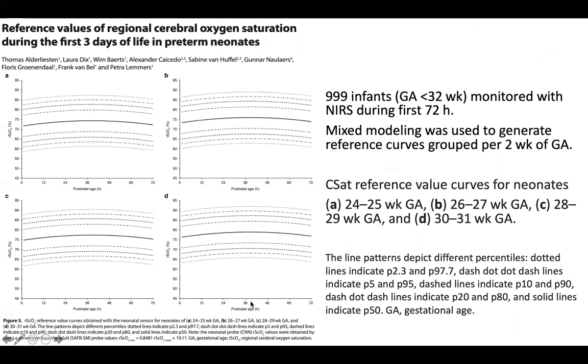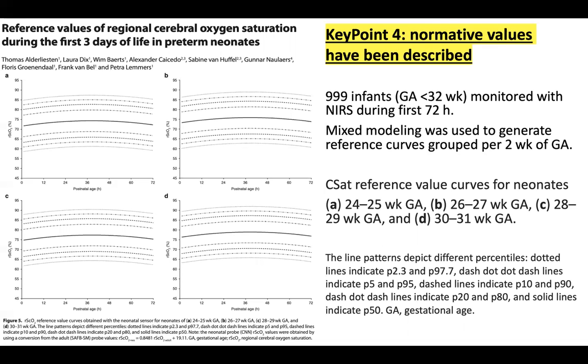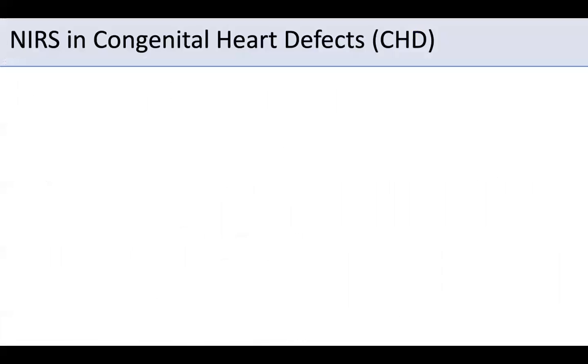And then finally, this article reported on 999 infants that were born at less than 32 weeks. They were monitored with NIRS during their first 72 hours, and they used mixed effect modeling to generate reference curves grouped by 2 weeks of gestational age. So they've done it for the 24-25 weekers, the 26-27 weekers, the 28-29 weekers, and babies at 30-31 weeks. And this is really to tell you that there are some normative values that have been described out there to give us some reference of what to expect.